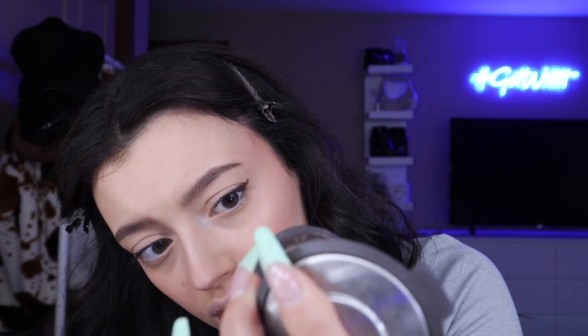Now I'm just gonna go in with a teensy bit more blush. Then I'm gonna go in with highlighter. This is the Becca highlighter in Opal. Yes, Opal. I would say Champagne Pop.